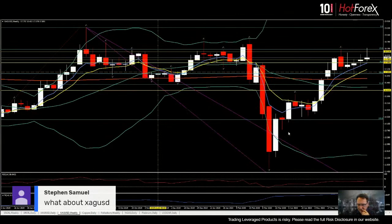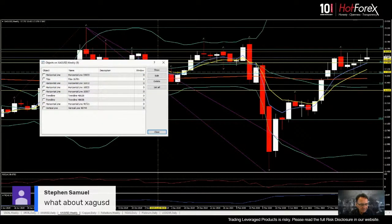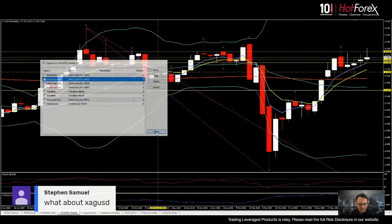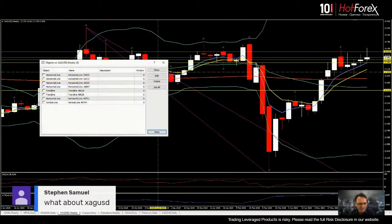I don't know if that's relevant anymore, to be honest, that Fibonacci. Let's take that off. Delete. Doesn't make sense anymore. So let's close that. Let's get rid of those trend lines. What a messy chart. This looks like one of my charts that I haven't looked at for a while, with loads of stuff on that's not relevant anymore.